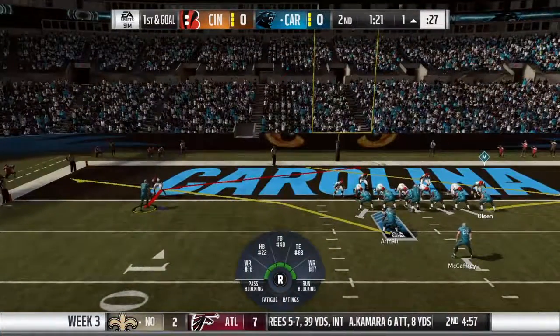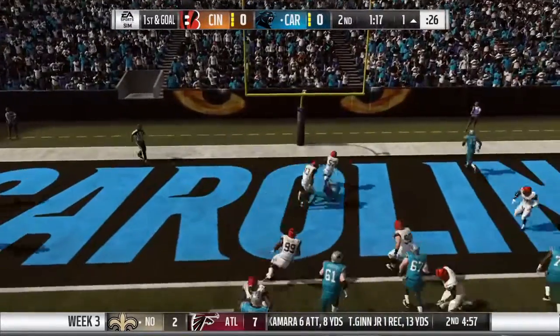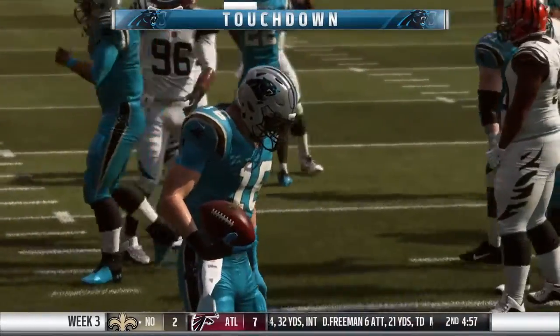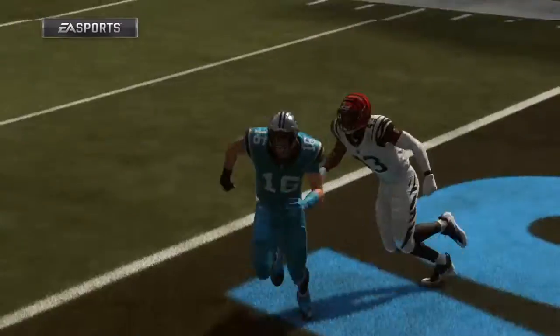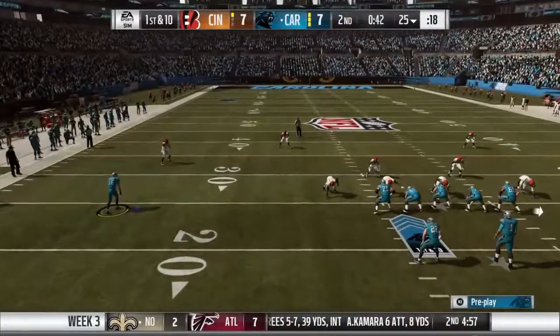Slants. We have to score here. I think Funchess and I are open. Throw to Amari. Never mind. I'm open. Touchdown. I'm fine with that. I'm open. Celebrate. Thank you. I did not expect to be open on that play, but turns out Cam saw me, so I'll go with it. All right.